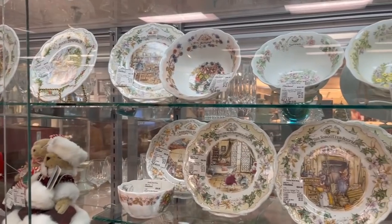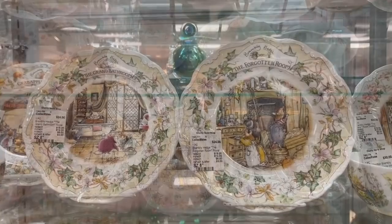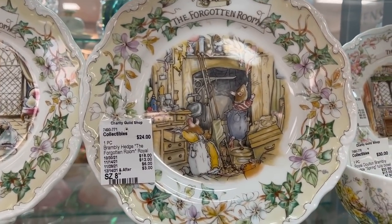The Brambly Hedge plates, I had these as a child. I think they were so fun. They're highly collectible. And that's quite an assortment that they have. $24.